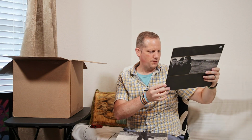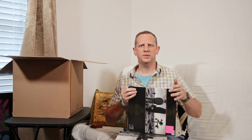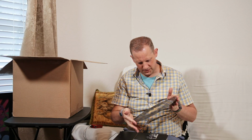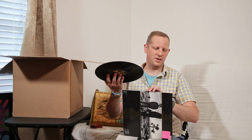Copy of the Joshua Tree from U2. I do already have a copy of this on the shelf. Oh, this is really nice. This might be a UK pressing of it. It's the gatefold. Let me pull this out real quick. It is on Quax vinyl, I can tell you that much. I guess it's a US pressing, but really nice copy of it anyway.